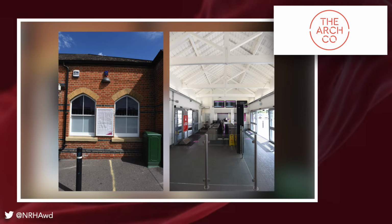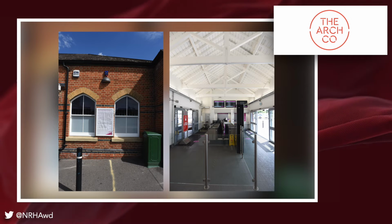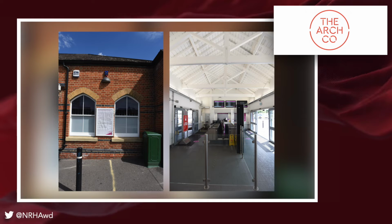This project has taken an historic structure and, with care and attention to detail, made it a much more user-friendly and attractive facility for users of the station. The entrants are to be congratulated on taking this amount of effort with a building that is currently unlisted.